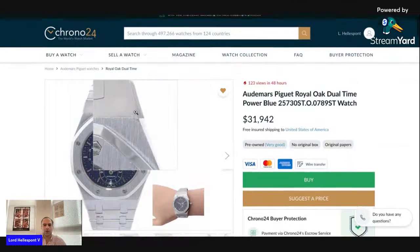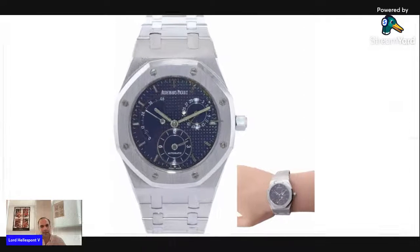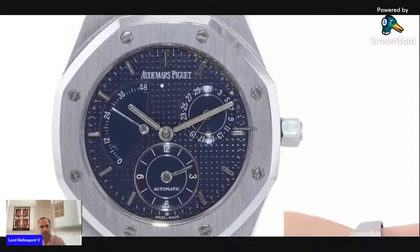The next one that I'm going to show is also a medium-sized Royal Oak, 36 millimeter case, dual time, reference number 25730 in steel with the blue dial. This time, as you can see, it's the Petite Tapisserie design with the small hobnails rather than the waffles, let's put it this way. You have, again, a two-hander, right? The power reserve indicator, the date, and the second time zone.